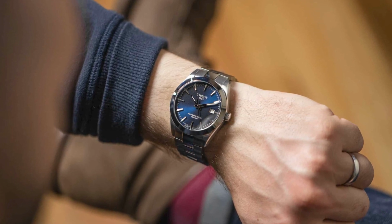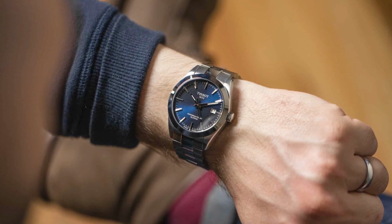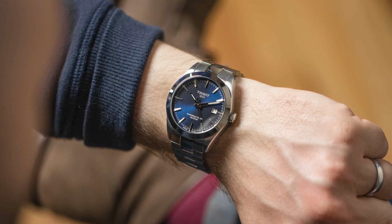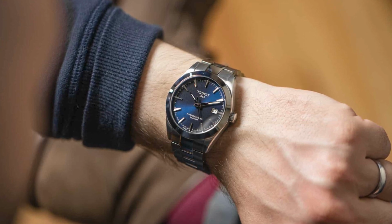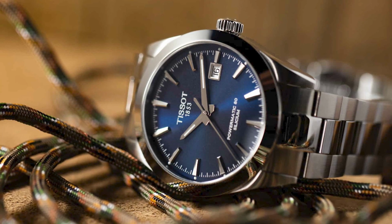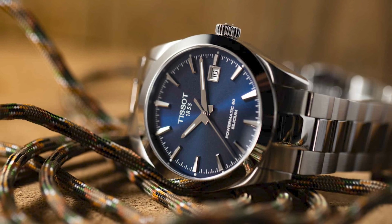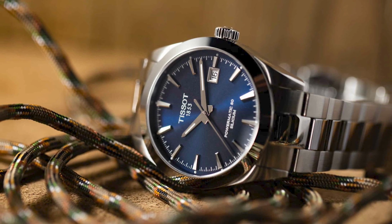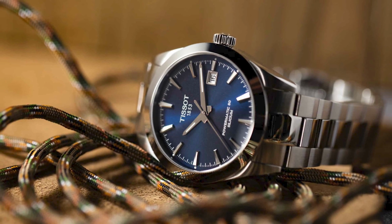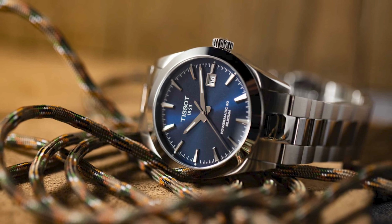The Tissot Gentleman Powermatic 80 Silicium is a wonderful pick if you're a fan of the Rolex Milgauss watch, which is a watch used by engineers and scientists all over the world for its anti-magnetic properties, able to withstand magnetic fields of up to 1000 Gauss, hence its name. The Tissot version comes with the Powermatic 80 movement based on the renowned ETA caliber 2824-2, but with some required upgrades. One of these upgrades has seen the standard balance wheel replaced with one made out of silicon, which is entirely anti-magnetic.